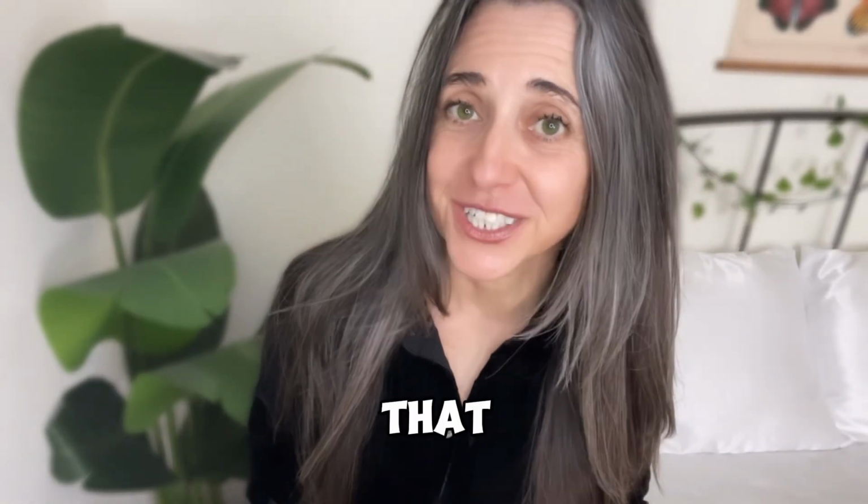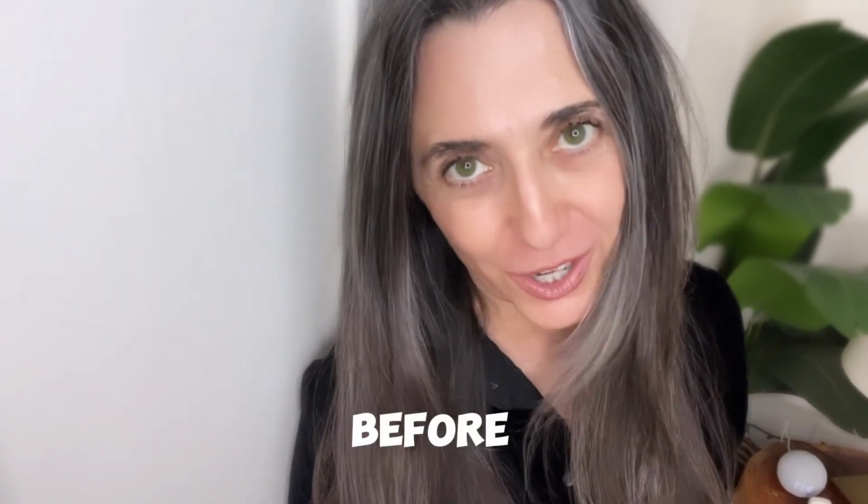And as a result, my hair is the healthiest that it's ever been. But with that being said, I know that it's difficult, if not impossible, to try to convince everyone out there who wants healthy hair to give up hair dye or any chemical hair processes for that matter. My healthy hair journey actually began before I gave up hair dye.